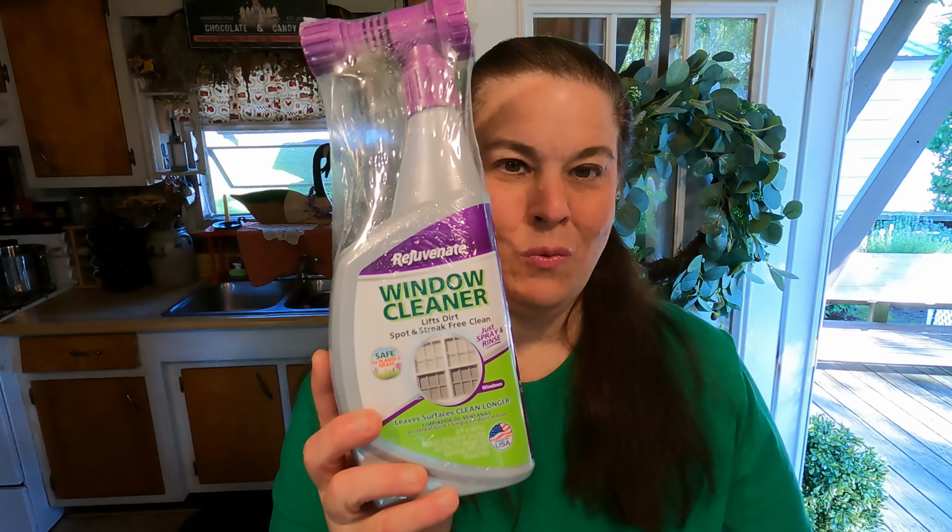And today I'm going to use this window cleaner. Now, yes, I did buy this. I don't like going on ladders, and some of the windows are very hard to put a ladder underneath because it's uneven. So I thought, why don't we try this out?